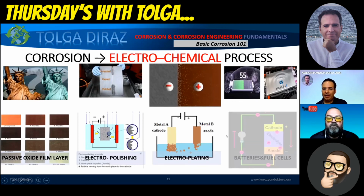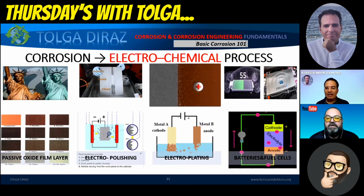And the most important, and I am very excited about that, is that the electric vehicles that we are using and will be using are based on batteries and fuel cells. All batteries and fuel cells are based on the electrochemical corrosion principle. So corrosion is also happening in our small batteries, in electric cars like Teslas or other cars, or fuel cells. In every such car, there is corrosion, and the corrosion is utilized for a good purpose, not a bad purpose.